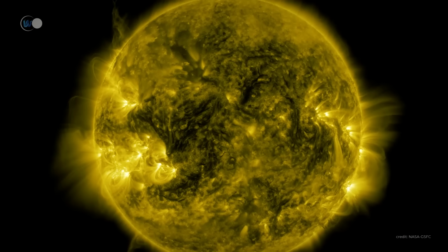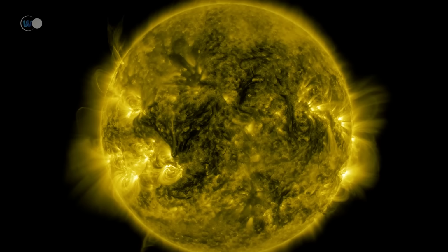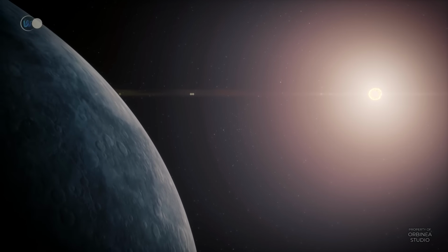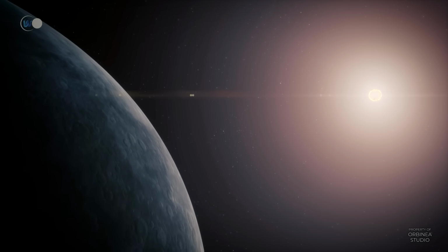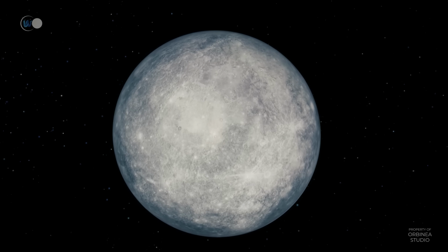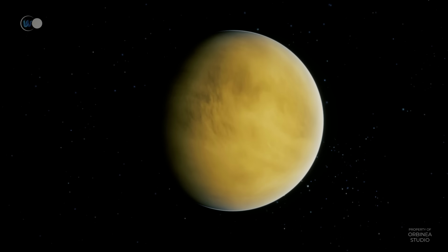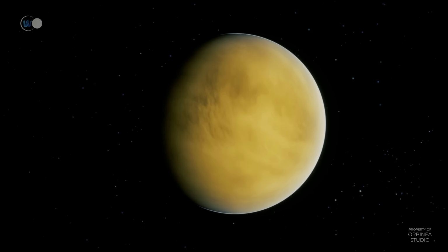Let's move away from the Sun to continue our exploration of the solar system. The closest planet to the Sun is Mercury. It orbits at a distance of 0.4 astronomical units from the Sun, i.e., about a third of the distance that separates us from the Sun. And yet, it's not the hottest planet. The record is held by Venus with its dense atmosphere that creates a powerful greenhouse effect.